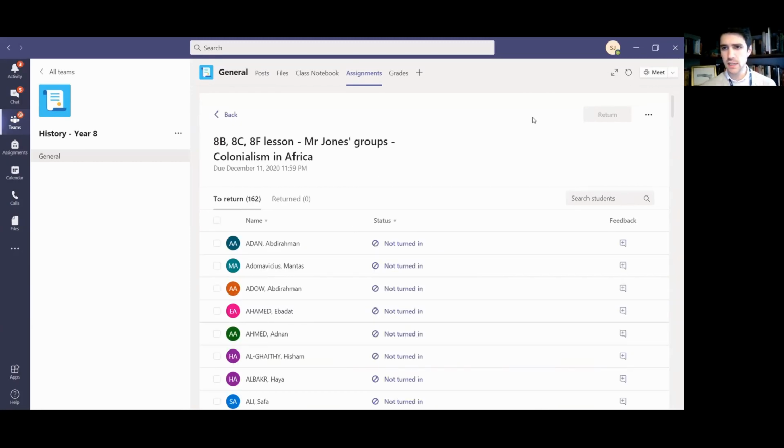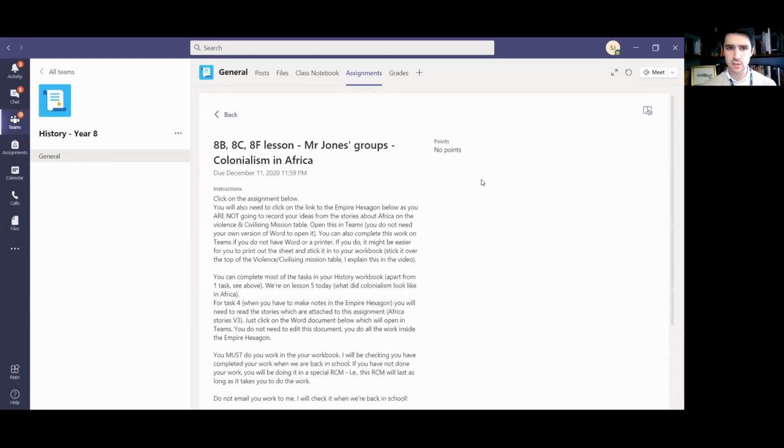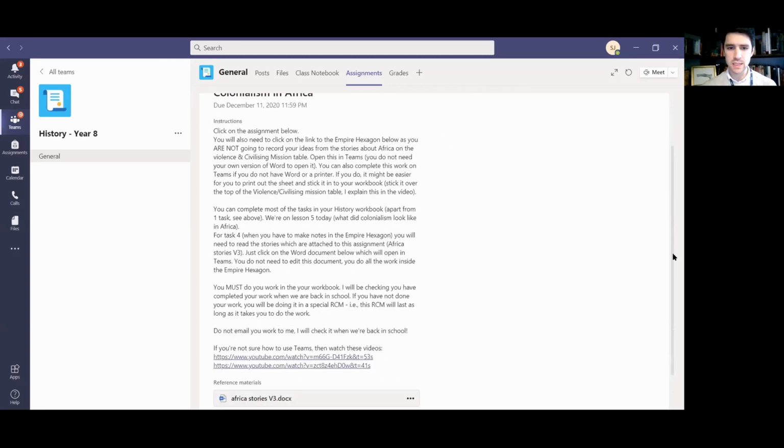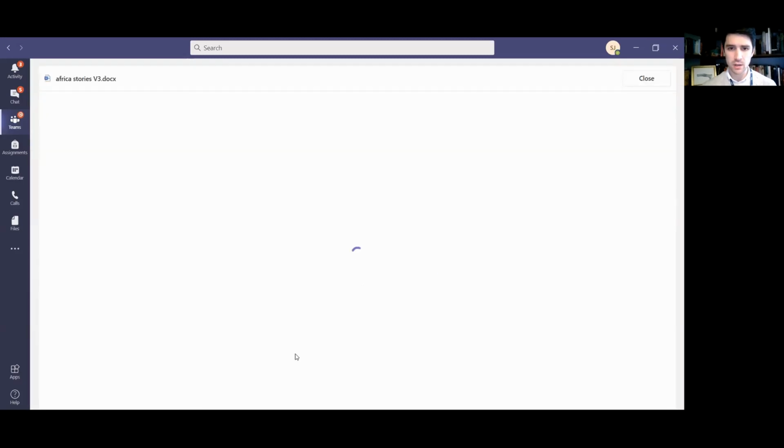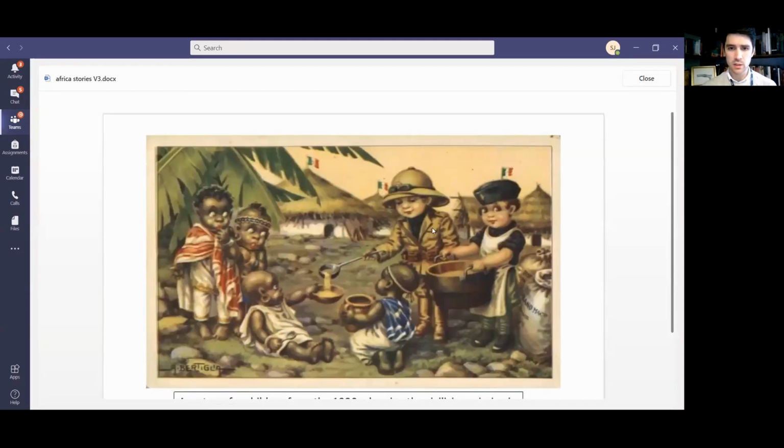I'd suggest that the first thing that you do is read the instructions. So yours will look like this. You need to read the instructions. And as you will see, the instructions explain that there are 2 things that you need to load. The first thing you need to load is this, the Africa Stories V3, by clicking on it. You can just click on it like that and it will load this up.